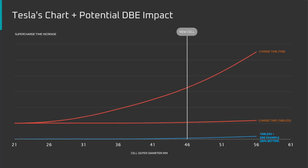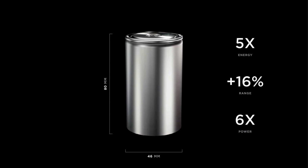The adjusted graph shown on screen is what it would look like if the benefits of DBE were geared towards power density. I'm not saying this is what Tesla's done. Rather, it's to illustrate one possible avenue to increase charging speed and to show what that would look like on this chart. What I've shown here is a 20% reduction in charging time. This may have been the most misunderstood slide from Battery Day.